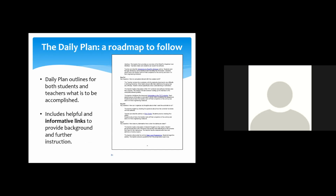Now, in the example that you see on your screen right now, again taken from the unit on programming, on day 7 there is a discussion topic. And in this case, the discussion topic is, how does my dishwasher know when the dishes are clean? Of course, your dishwasher doesn't know when the dishes are clean, but it's programmed a certain way and it has to go through certain cycles for a specific period of time. So in this instance, the teacher can lead a discussion where this idea can be explored. Other things covered in this unit in each day of the daily plan will include things like how data is taken from a sensor and recorded, or how files can be taken from the RoboPro programming format and put into an Excel format to be worked on and then put back into RoboPro, and so on and so forth.